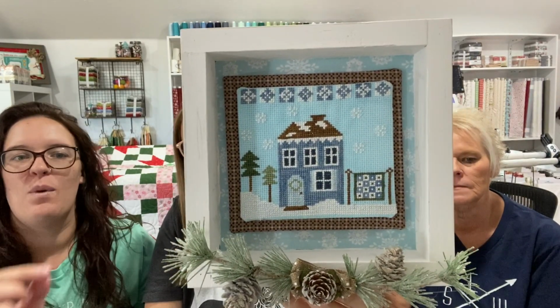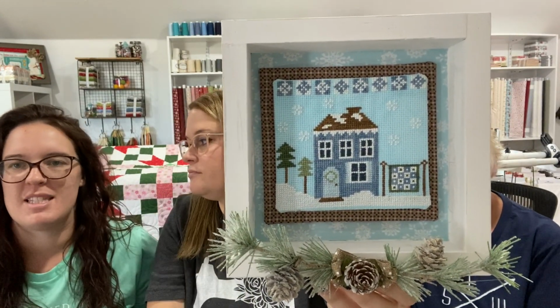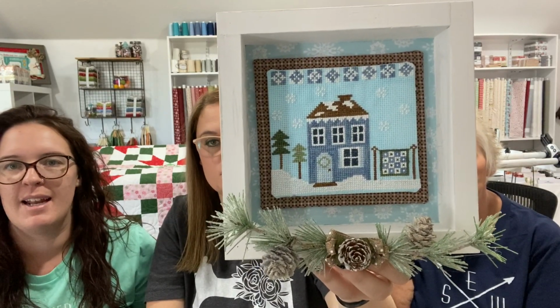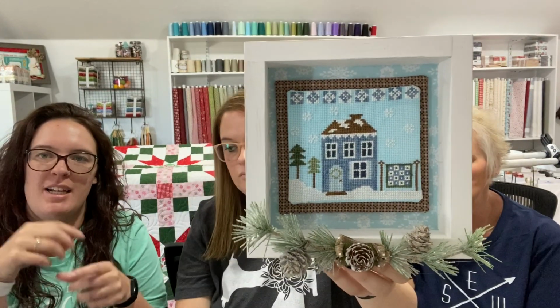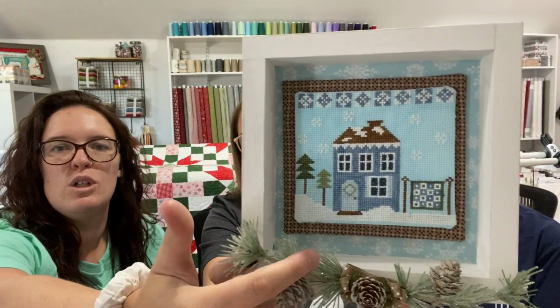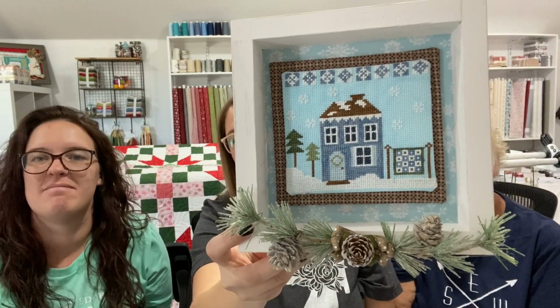And then we got these. They're in the Christmas section at Michael's, and I think it was like $4. It was a bigger one, and I just cut it so it was smaller. Added a very little bow, and then added a pine cone. And that was it.